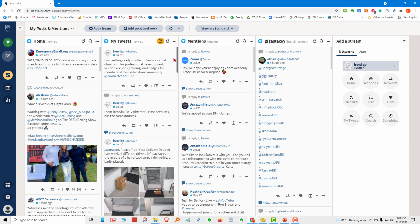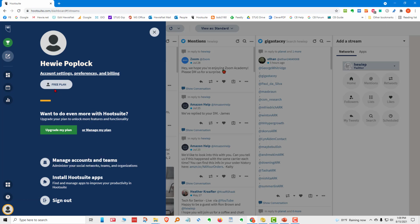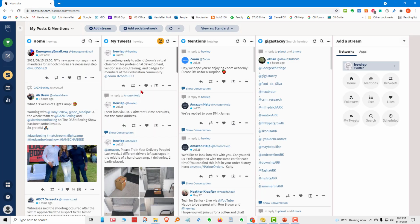I have some preset searches in Hootsuite. I have my home, I have anything that I have tweeted, anything that mentions my name, and then I'm following Gig of Stacy, which is Stacy Higginbotham's Internet of Things account, so I can see anything there. So let's take a look first at my account or my profile. You'll see that I do have a free plan, and so I could upgrade from here, but I'm using the free plan. So we're going to come back to my dashboard.